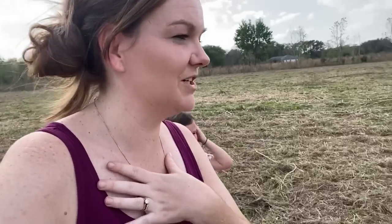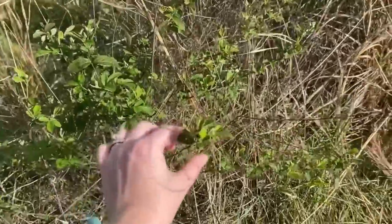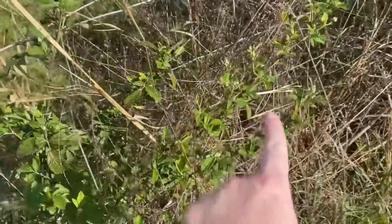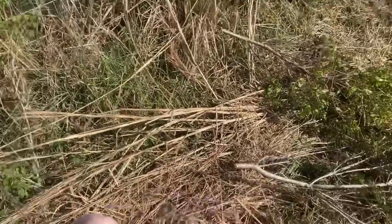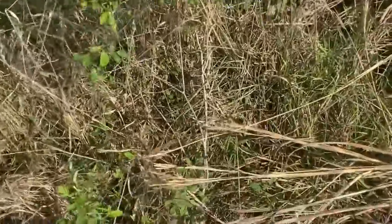Peyton did a lot of hard work. All right, look what I spy. These are wild blackberries. They're starting to bud. So I'm going to leave that. But I cut down some of the bush type things that are growing around it. So maybe it will get bigger.